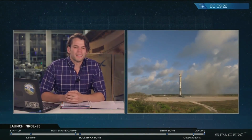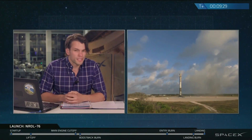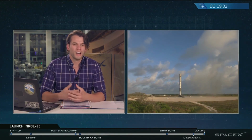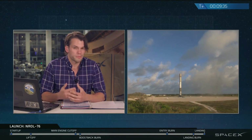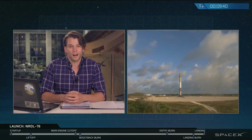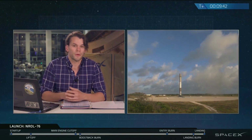And with that landing, that's going to conclude our coverage for today's webcast. It is a beautiful sight, certainly, to bring back another first stage. We will be putting that rocket through some inspections and then getting it ready for another launch for a future mission coming up in our very busy manifest for the remainder of the year.